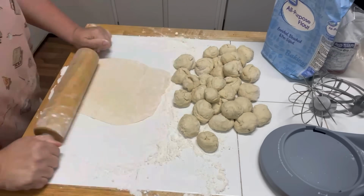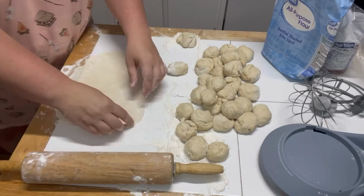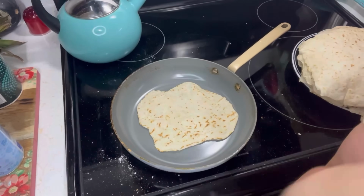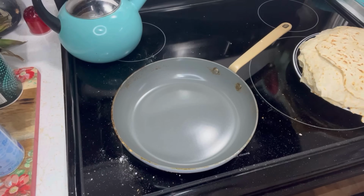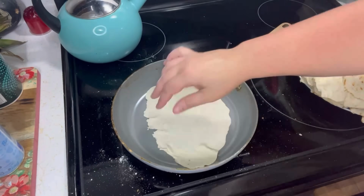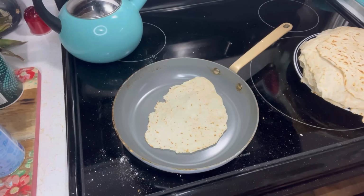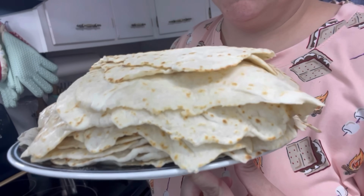Now, I don't have a comal. So I just start cooking mine on a nonstick skillet. So just go ahead and start heating up a nonstick skillet like you see me do right there. See it? Yep. And you just flip it. It takes about a minute and a half on each side. Super simple, super easy. And these are the best tortillas you'll ever have. I don't think they're authentic. That's a lot of tortillas.